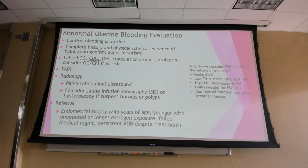That usually means you're going to need to do a speculum exam and look at the cervix. Do I have bleeding that's coming from the cervix? Let's look at the walls of the vagina. Do I have any lesions there? Do I have bleeding? Where exactly is the bleeding?